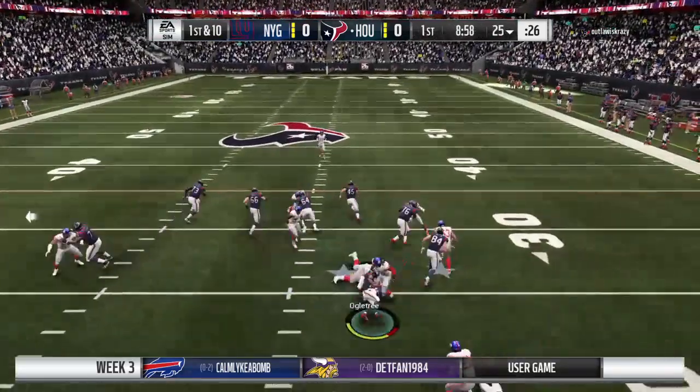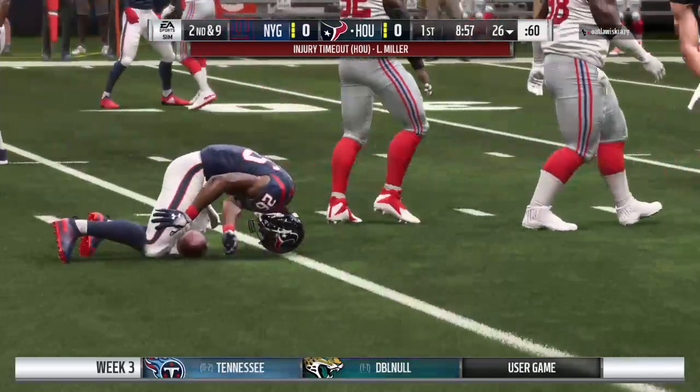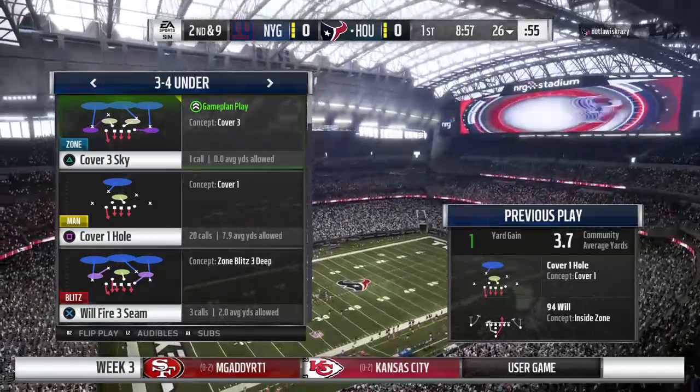Now a first carry for Lamar Miller. And he'll get this one up to the 26. Now after the play, it looks like there's a Texan here slow to get up. While the training staff works on him, we'll step aside and be right back.